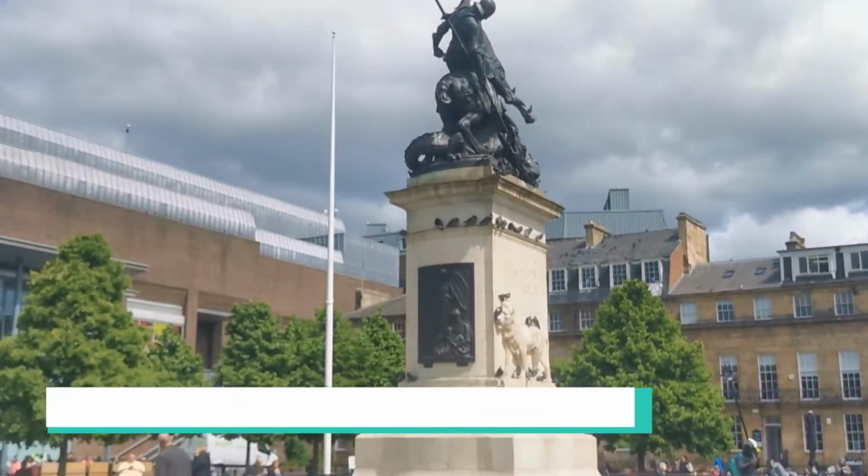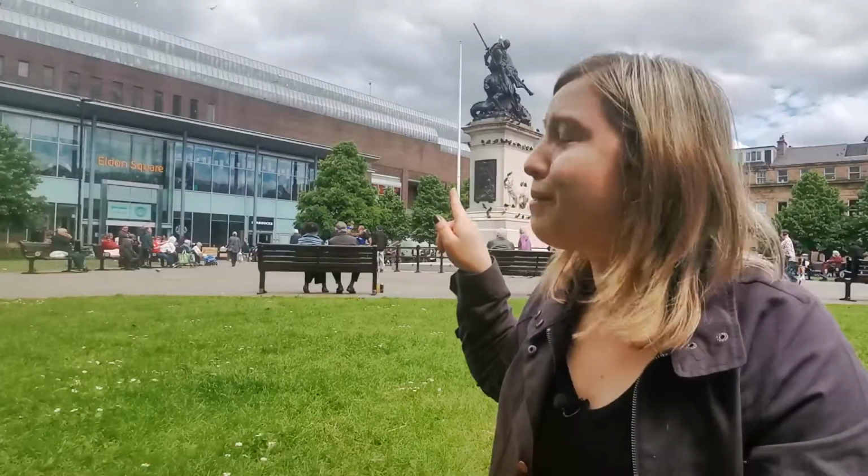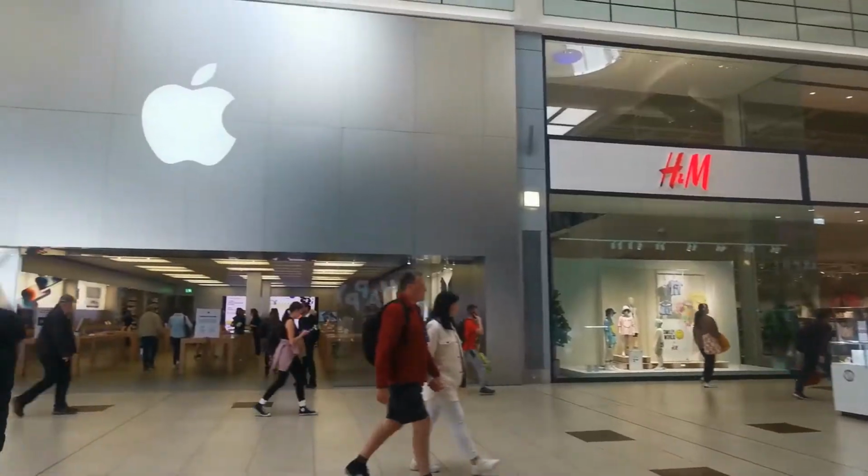Eldon Square is located in the very heart of Newcastle Upon Tyne here in England, and that shopping center right there is what we're going to today because it has my local Apple store in it.